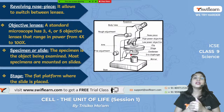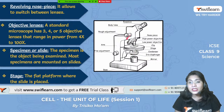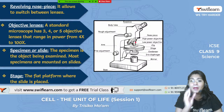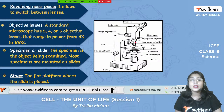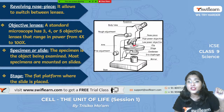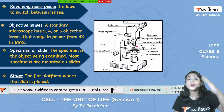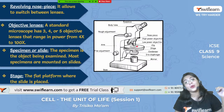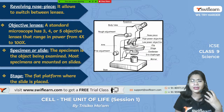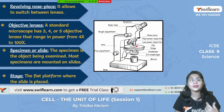Now, coming to the revolving nose piece. You can see over here, this is the revolving nose piece, and you can see the different lenses are attached with it. By rotating this nose piece, you will be able to fix any of the objective lenses towards your slide, so that you will be able to see the slide properly with a proper type of power.